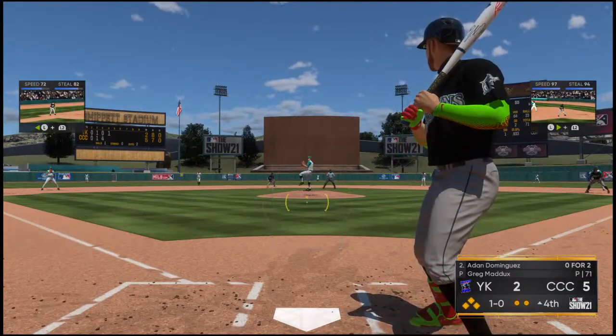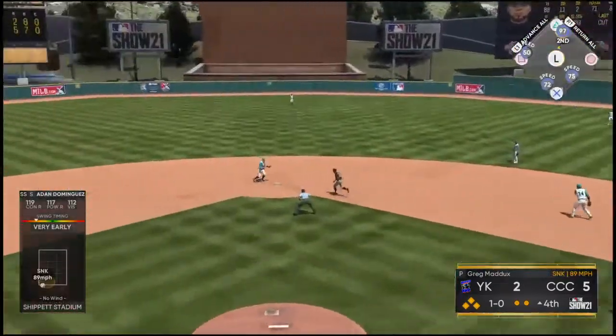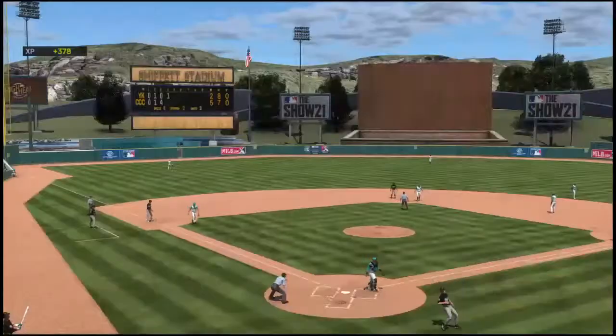Ball one to start the at-bat. This is on the ground over to first. The tag, and he is out.